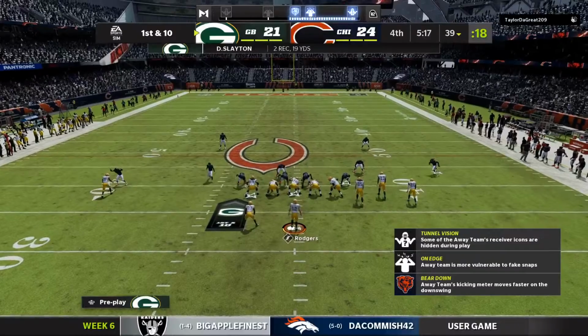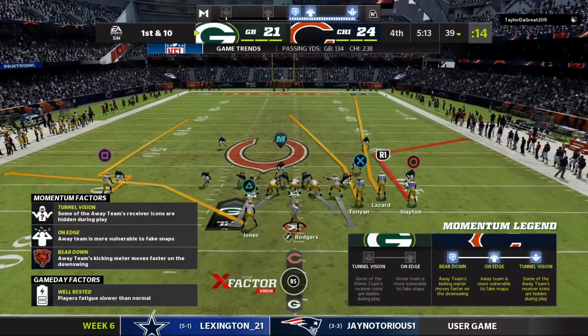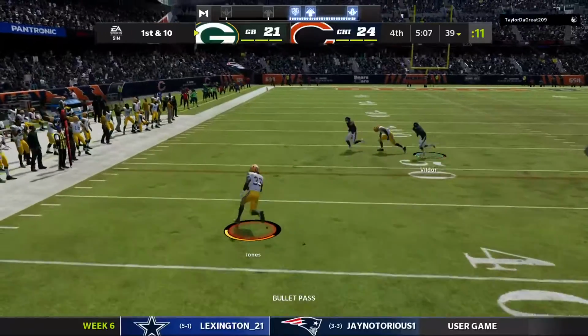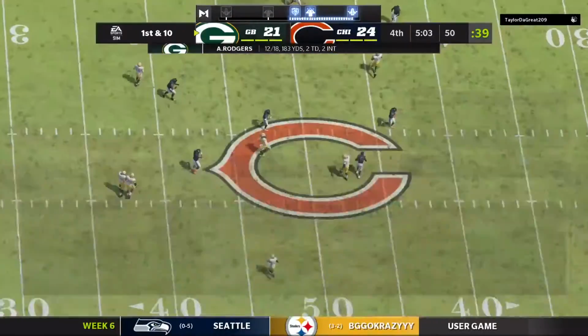Because turnovers, they've been a big problem for them. Got to take care of the football. Got to hold on to it. Rodgers now on 1st down. A check down here to Jones. And he'll be stopped right at midfield.